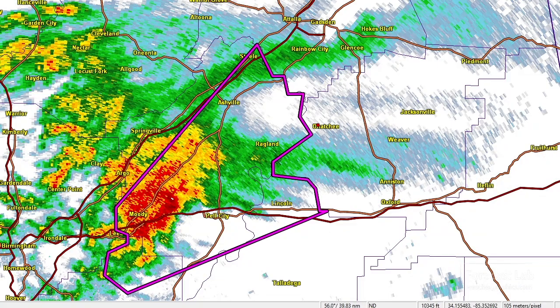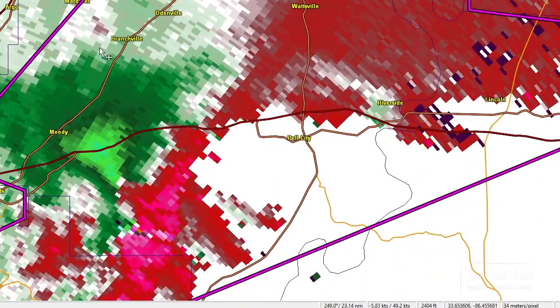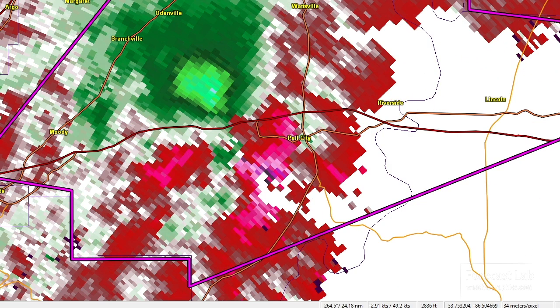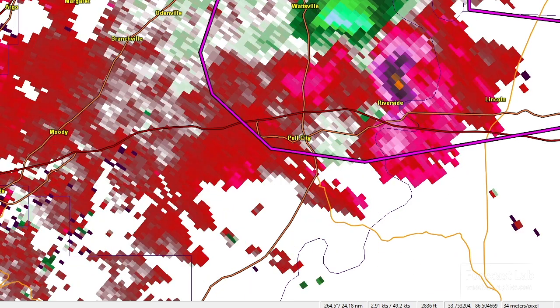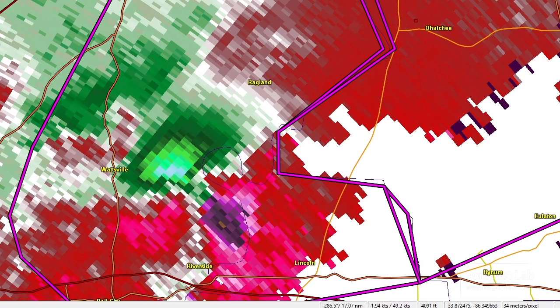Let's take a look at that storm relative velocity, and we'll follow that on up to Ohatchee. You can see it looks like the circulation widens out a little bit. Storm reorganizing as it crosses the interstate. And it moves on up to the northeast there, and we can just follow along. Keep in mind the radar is down to the southwest. So we're seeing convergent rotation.